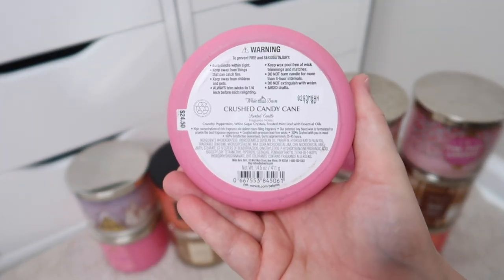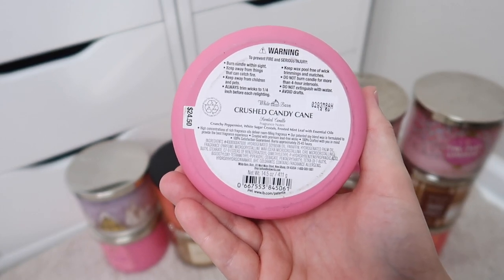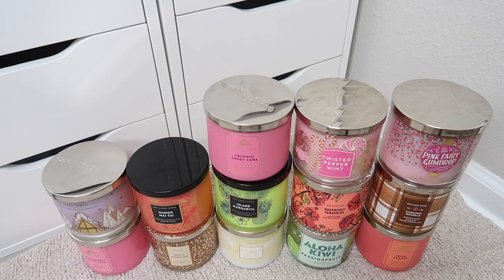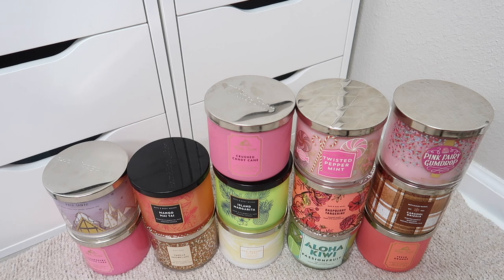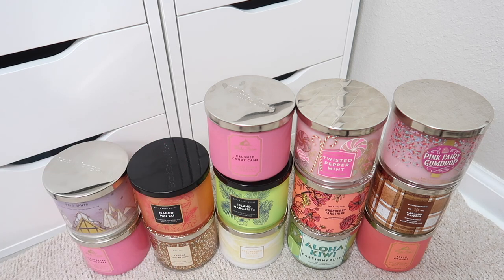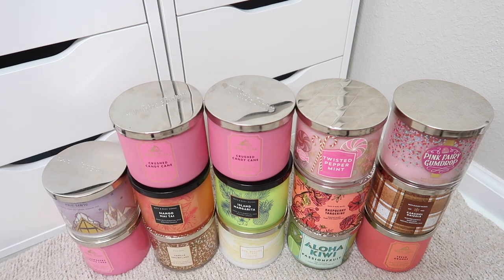The notes on this one are crunchy peppermint, white sugar crystals, and frosted mint leaf. And this one is from 2020. I had to switch my camera battery, so I moved my camera angle a little bit just to center things a little better. But I do have another one of these crushed candy cane candles, again from 2020. Both of those are so cute. Love that they're pink.